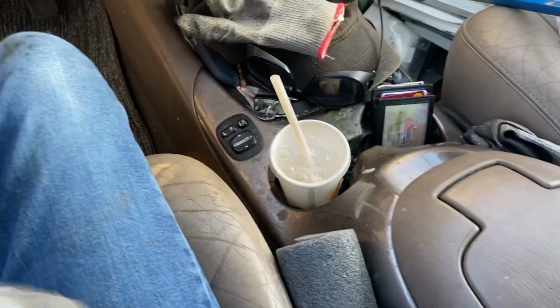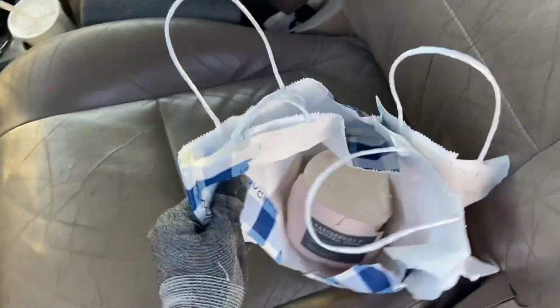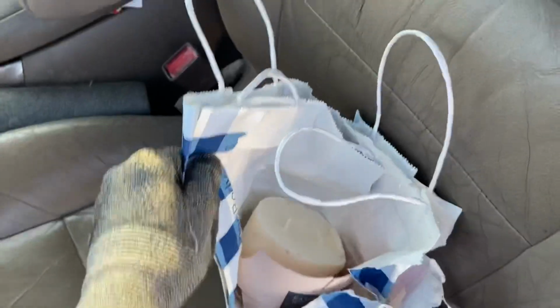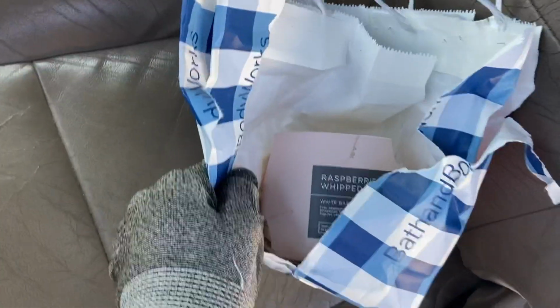Can I open it one-handed? No, I can't. Let me try with two hands. I'll be right back. Okay, I finally got it unwrapped. Man, it had two bags. I don't know why they do that. They're the only store that does that. I guess for the protection of their employees and maybe those who empty the trash. So that's kind of nice.